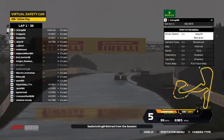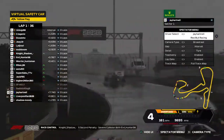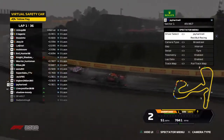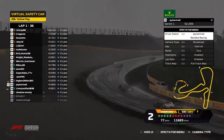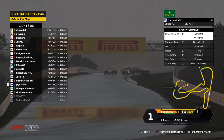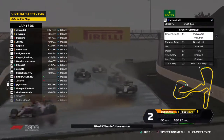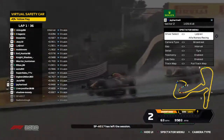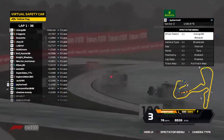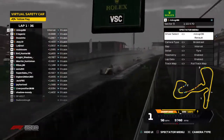Virtual safety car deployed because AS17 is out of the Grand Prix in the Williams. Oh, and he's made contact there with the Red Bull, the Sadistic King, so those two have crashed, and as a result they're both out of the Grand Prix. AS17, who in the early parts of qualifying looked like one of the favourites to be challenging for the victory in this race, is out of it, as is Sadistic King. Both drivers made it into Q3, but neither driver will make it to the end of this Grand Prix. It's a really devastating result for those two.